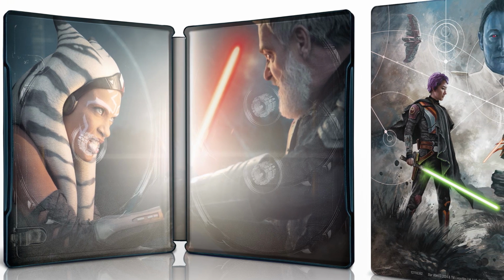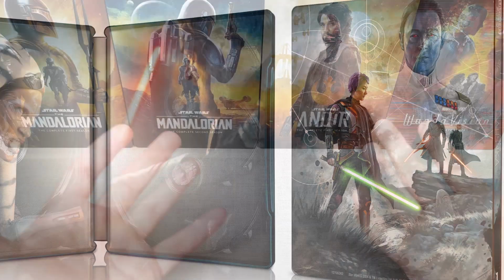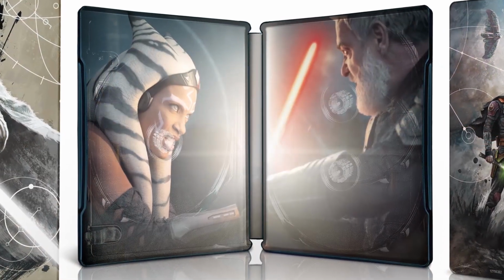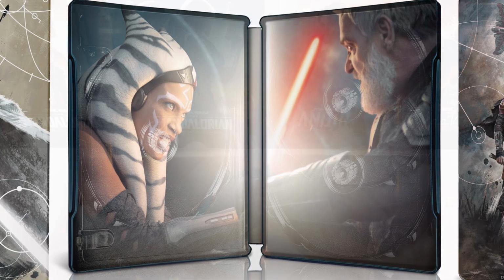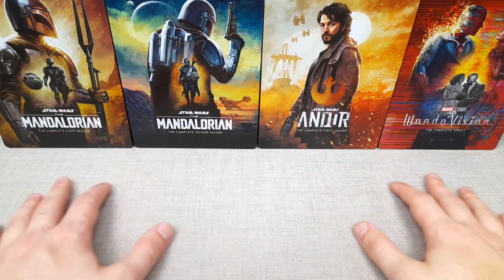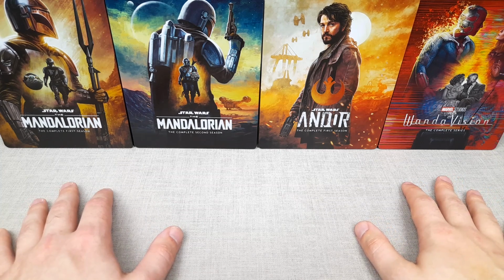I think the coloration works exceptionally well where it stands out and feels separate from the others that we have had so far. And I think the inside artwork using a still of Ahsoka fighting Baylan's skull, although very basic, I feel this is a very beautiful tribute for Ray Stevenson. It's very sweet since the actor did sadly pass away just before the show began airing.